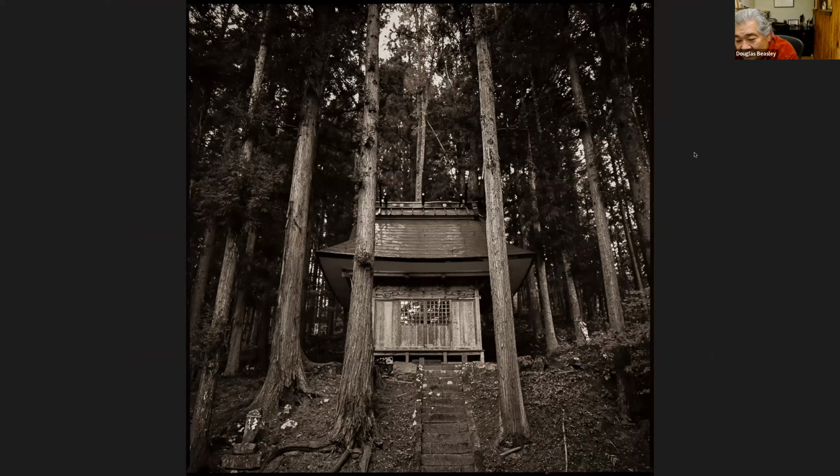This was such an amazing find to me because I had wandered off behind the little inn that we were staying at. I'd wandered up the hill. I was trying to get reception on my cell phone to make a call, and hidden in the forest was this temple. And no one around. It was so beautiful.